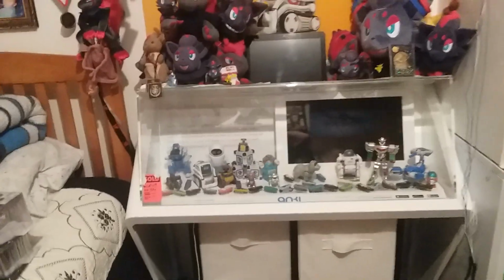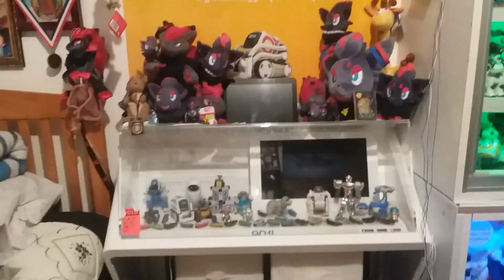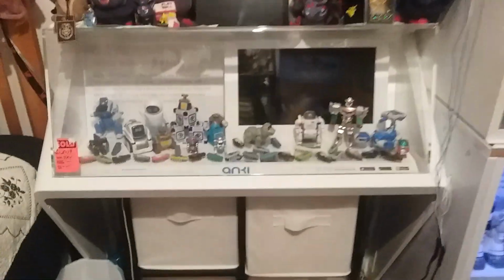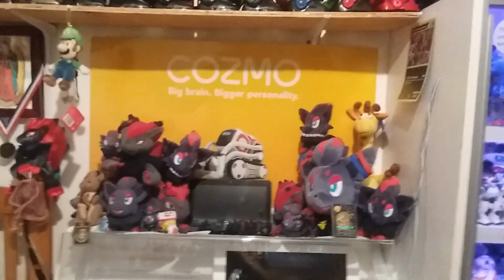My uncle knew I wanted this thing so much. In one of my videos, I did say that I'm hoping to get the display, and lo and behold, I got it. But before I got this, I took the display sign of Cosmo. The store manager said, yeah, if you want, you can take it. And I said, okay, sweet.